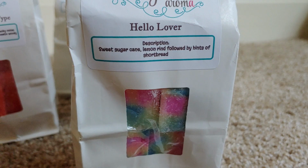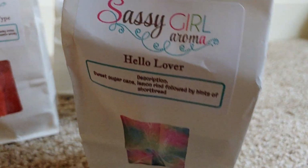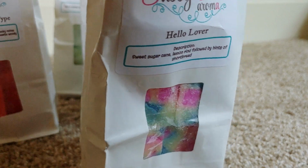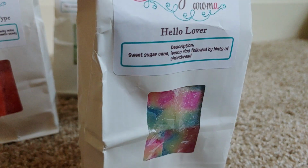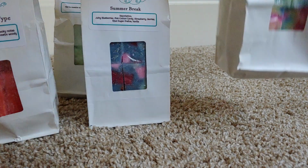If you love lemon scents, I would highly recommend this. The lemon that she uses in this is so yummy. One of the best lemons I've ever smelled. It's really hard, I feel like, to get that lemon just right, where it's not a cleaner lemon or a detergent type lemon. And this one just smells so good.